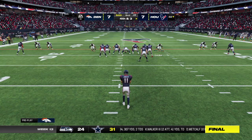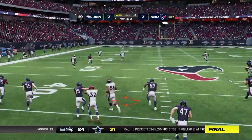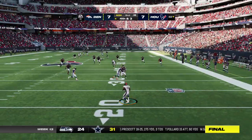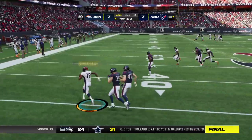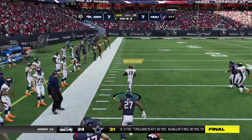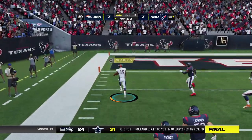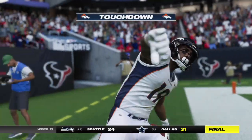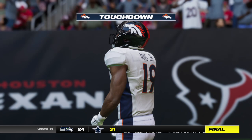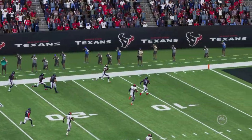Now on 4th down, it's Cameron Johnston on to punt it away. Back deep for Denver, the rookie Marvin Mims. This is taken at the 23. And he's free going down the left side. It's a foot race. And all the way home for a Broncos score. A 77-yard punt return. And the Broncos have taken the lead.